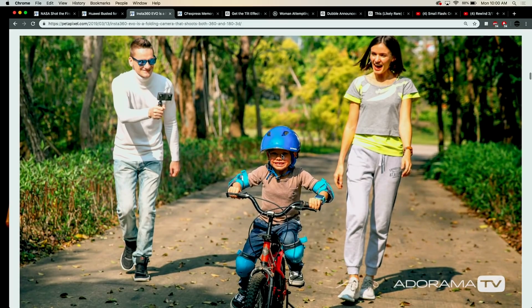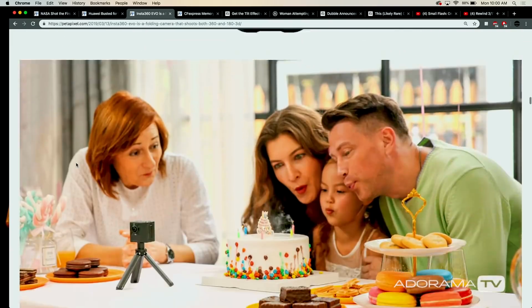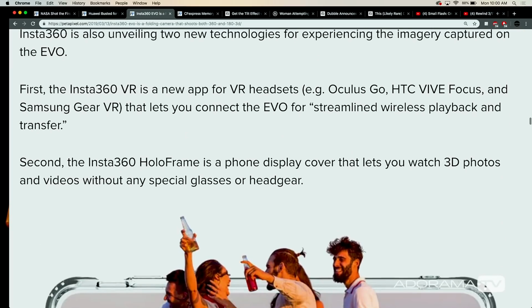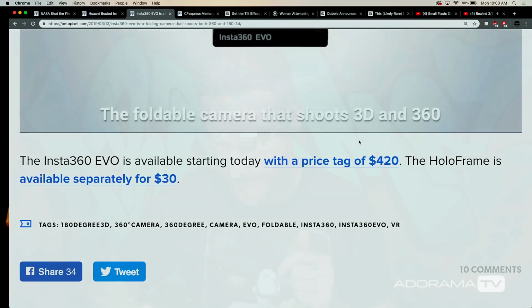It's very small. You can see it's hand holdable and it can fit in your pocket, things like that. When you have applications that are so vast as this, from VR to 3D to other things, it's kind of amazing that you can get something like this for, let's see, $420, which is kind of crazy. Views has put something out like this as well. We saw it at Photokina. You know, the Theta's been out forever.